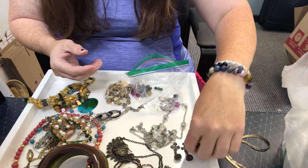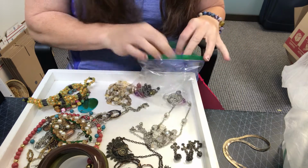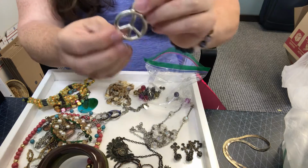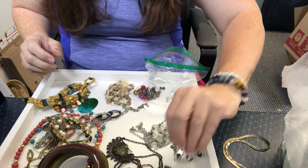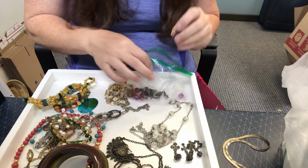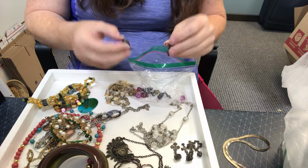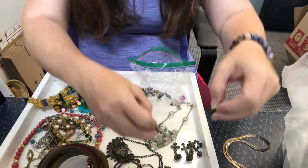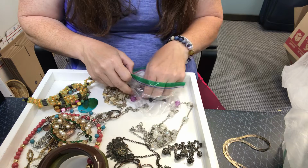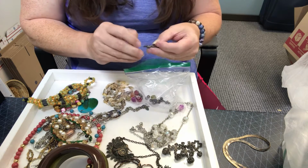You see, that's pretty neat. A piece. That's a pretty nice one. It feels like plastic, but it's pretty nice. Let's see. Oh, there are a bunch more of these little crosses. I might just put all of these little cross things in a lot and sell them like that.